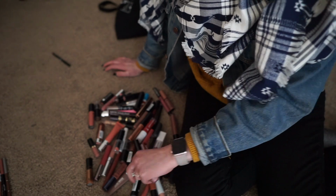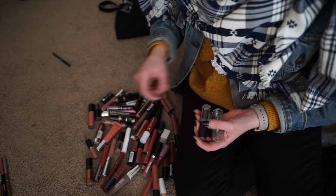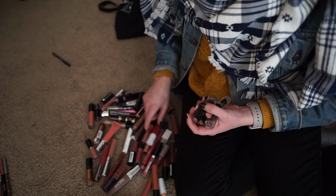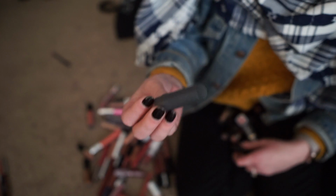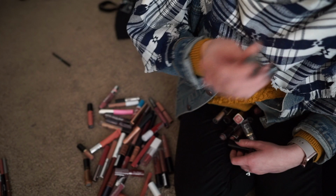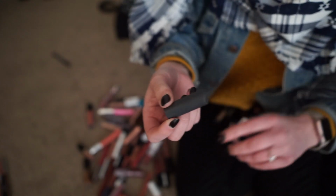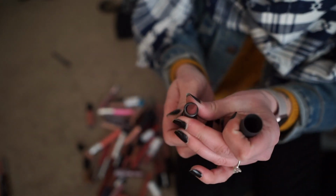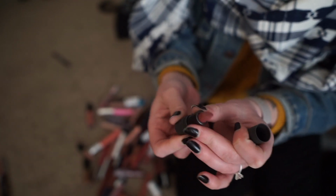I'm gonna go to bullet lipsticks, so like your classic lipstick. I actually don't have a ton of these. I have 2 minis. This first one is from Bite Beauty, and it's one of their, oh, what is this called? Amuse Bouche lipsticks in the shade Chai. This was from the Sephora birthday gift this year. It's a really pretty kind of rosy pink color.